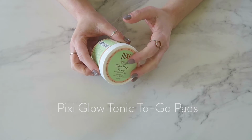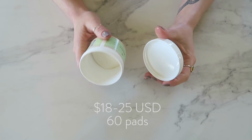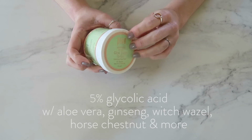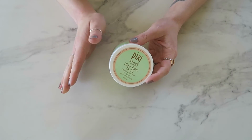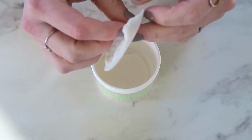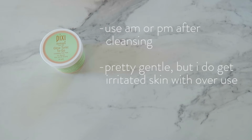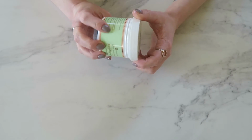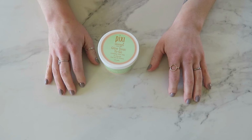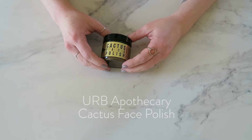Next, I have the Pixi Glow Tonic To Go pads. I have been a big user of the Pixi Glow Tonic, but if you have tried to travel with it, you know that it leaks. So I picked these guys up to be my go-to when traveling during the fall, because I was doing quite a little bit of that, and these are great. Not gonna go into too much detail with these because I've talked about the Pixi Glow Tonic a bunch, but this is great for traveling. I get a little bit congested when traveling, so having something like this to combat texture is great.